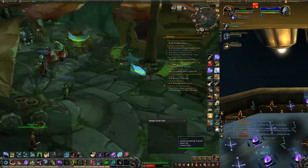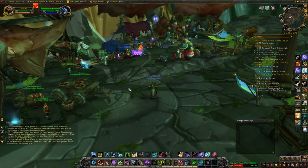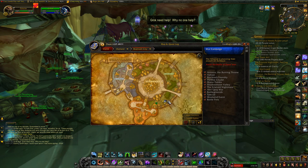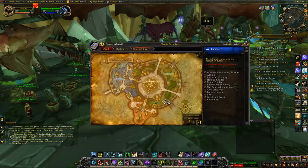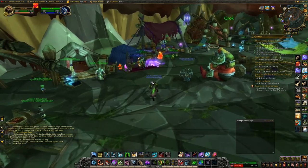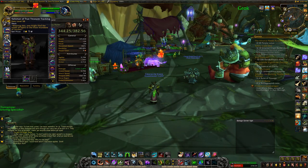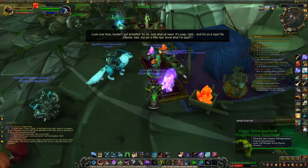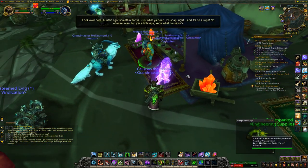There's two more. Okay, so this next monocle is the blue monocle. We are in Shadrath right now. Lower City. Shadrath, Lower City right here. We're actually back at Griftah. I guess I'll just say that. We're back at Griftah. So make sure you have your Talisman of True Treasure tracking on. You have to have that on for like this entire thing. If you take it off at any point, it's not a big deal.